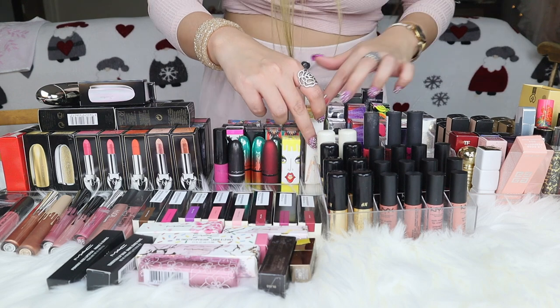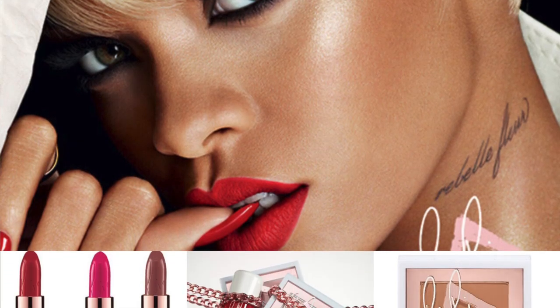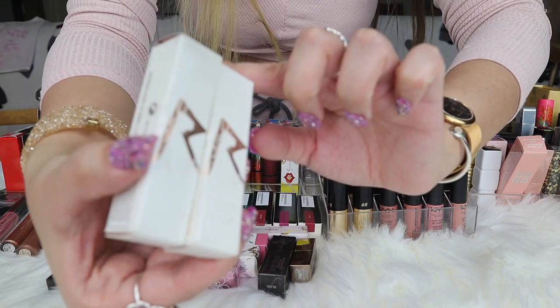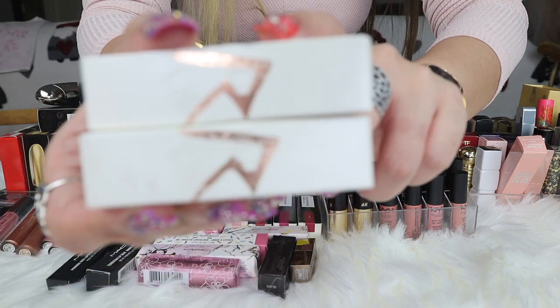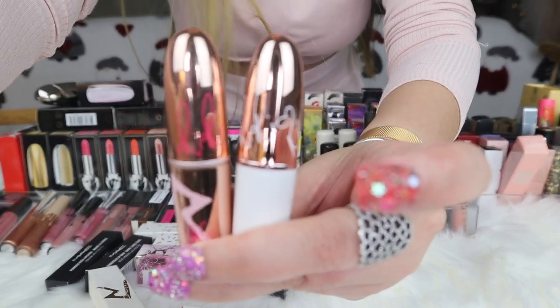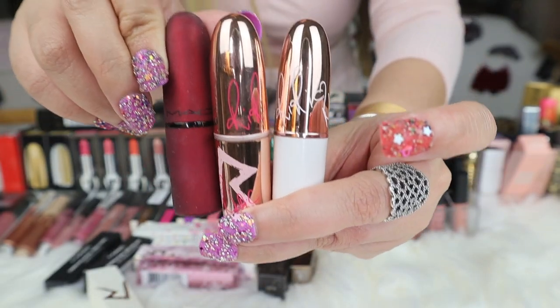I have, which are these? Yeah, two of the Rihanna. But this is different packaging. This is the one with the white packaging. So I have Pleasure Bomb and then Riri Woo. But yeah, so these are the two ones from Rihanna. And then of course we have the Viva Glam also.